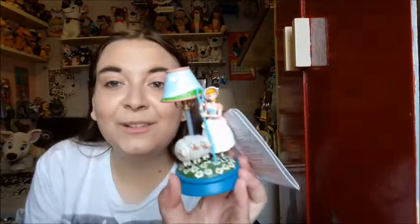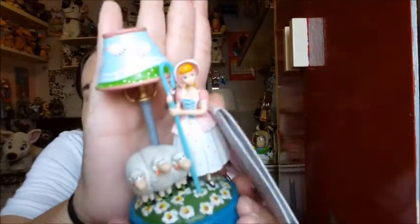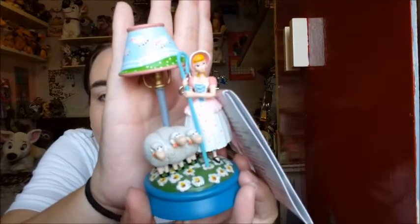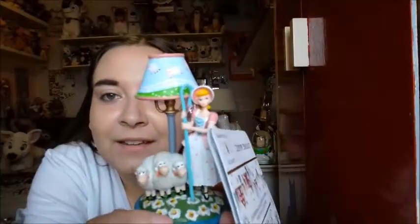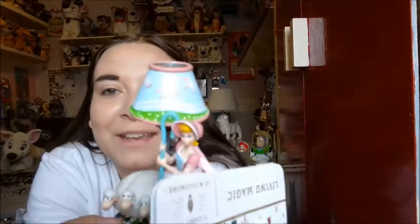And the very last one, and again, like Lady and the Tramp, a realistic one, looks right out of the scene. The Bo Peep lamp with Billy Goat Gruff. How amazing is this? And even better, ready? Oh, it's not really picking up on camera. Basically, the light lamps up. How amazing is that?